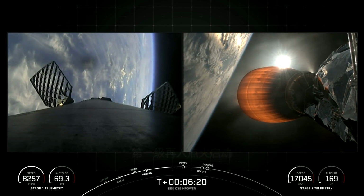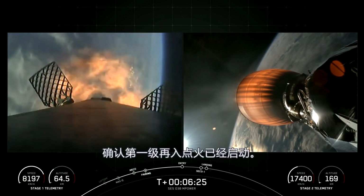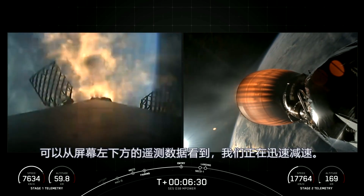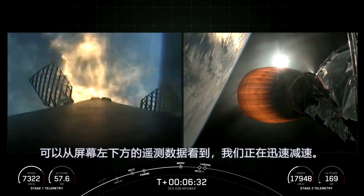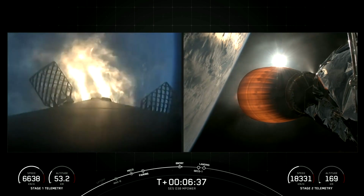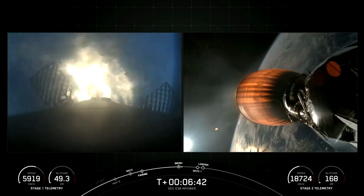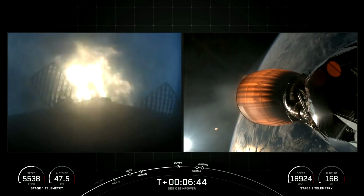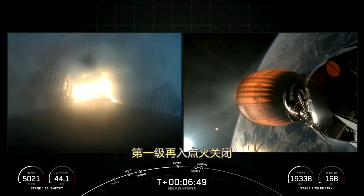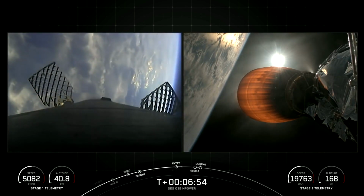Stage 1 entry burn startup. Stage 1 FTS saved. There's confirmation of the startup of the entry burn on the first stage. You can see in the telemetry on the bottom left side of your screen, we are now rapidly decelerating. And this burn should last around 20 seconds in total. Stage 1 entry burn shut down. And there's confirmation of the shutdown of the entry burn.